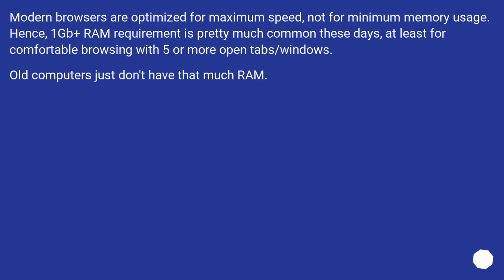Modern browsers are optimized for maximum speed, not for minimum memory usage. Hence, a 1 GB plus RAM requirement is pretty much common these days, at least for comfortable browsing with 5 or more open tabs/windows. Old computers just don't have that much RAM.